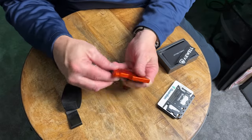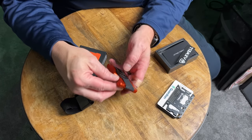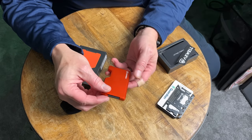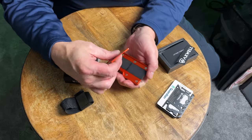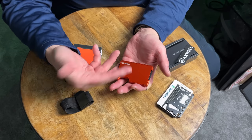There you go. So you've got a money band, or you can do a money clip. It's up to you how you want to utilize it. And then the nice thing about Axwell is that since the covers are magnetic, you can order different covers, different colors, different graphic patterns. So you can customize your wallet, make it look different.